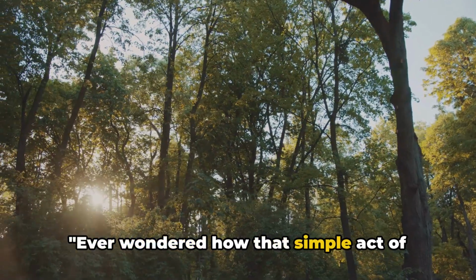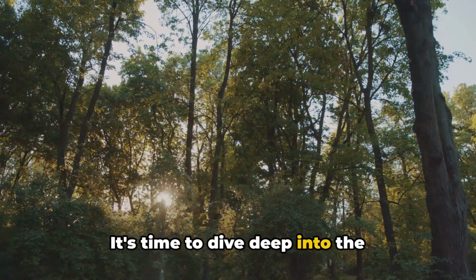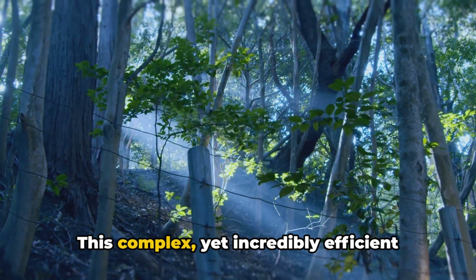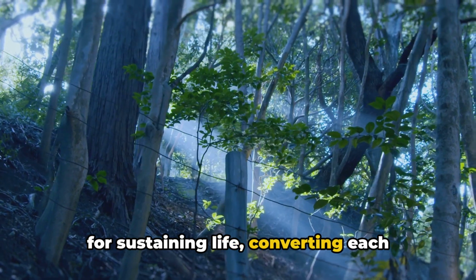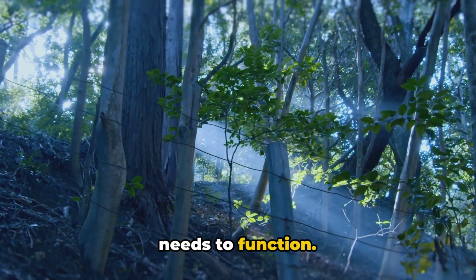Ever wondered how that simple act of breathing keeps you alive and kicking? It's time to dive deep into the fascinating world of the human respiratory system. This complex yet incredibly efficient system is our body's natural mechanism for sustaining life, converting each breath we take into the oxygen our body needs to function.